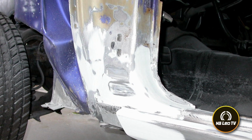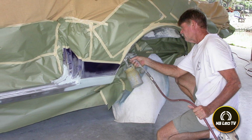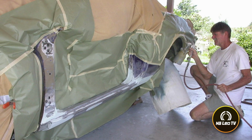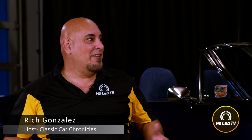So once it was done, your friend Wayne painted the car? He wouldn't let me be there. He didn't want me to know where the separation was. Right. And was it the same color? Oh yeah, it's the same color. So you just made it look like it did when you bought it, but now with everything repaired. Yeah, that was all repaired.